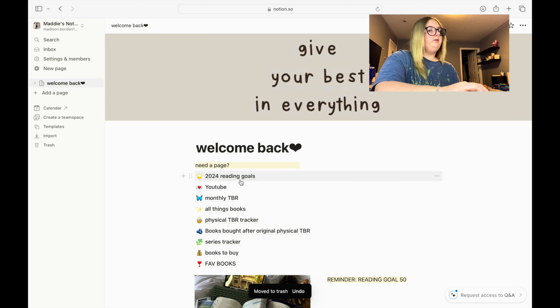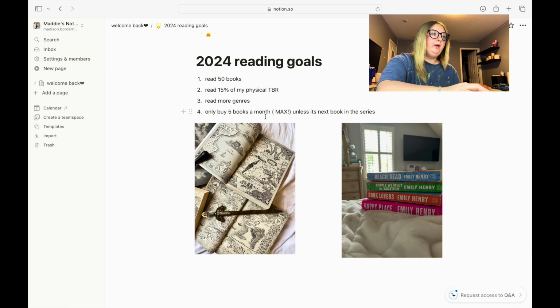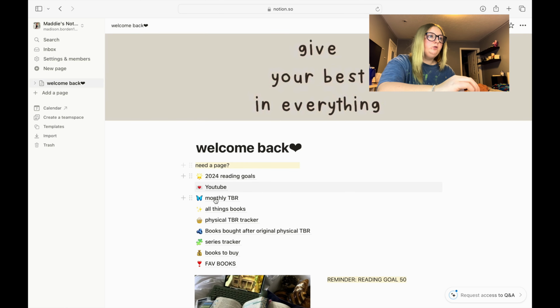I'm going to go in and delete this, but these are my little links, so let's just go through them. So my 2024 reading goals, a lot of this is the same as my book journal, but we have my 4 little reading goals, and then we have 2 little pictures here, just got them off Pinterest. We have Emily Henry, and then just this little fantasy fun one.